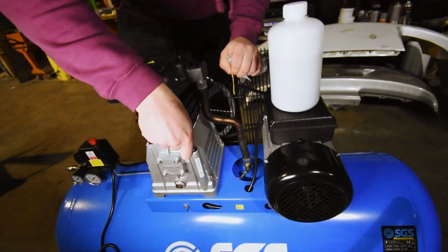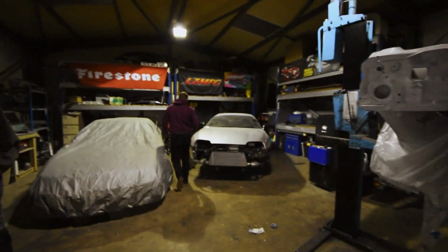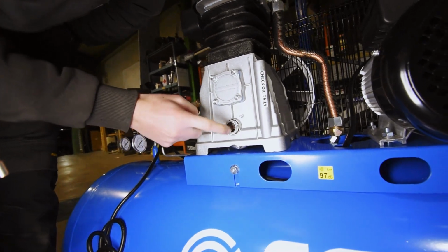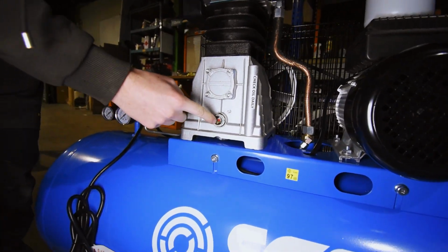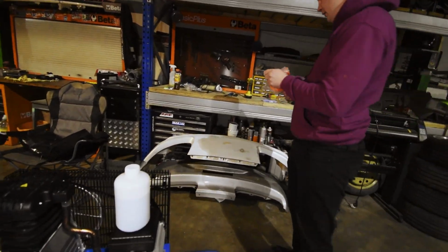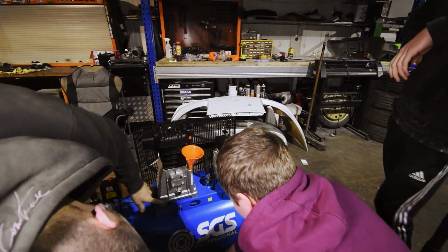Is that a dipstick? Check oil daily. Well, if it's anything like the other compressor, it's not going to get checked for seven years. What's that thing? That's got oil in it. I can see oil in it. It's got oil in it. I'll top it up a little bit, it's been a bit below the red dot. I've had no oil in it this whole time, could have pissed on your car. Probably has. That's why it's below.